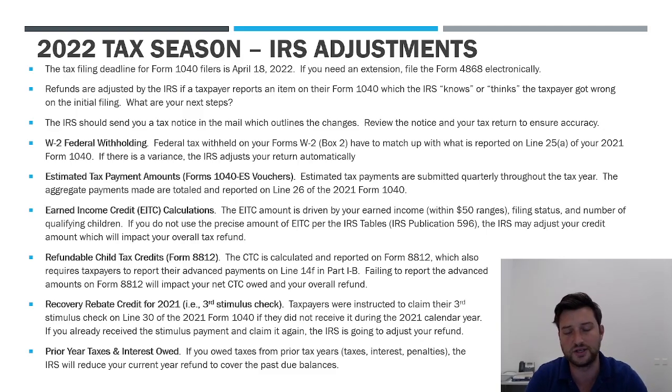The other issue we're seeing is there are taxpayers that genuinely never got it, right? They never got that third stimulus check, so they're claiming it on their tax return, but the IRS nevertheless thinks they did get a payment, right? And so taxpayers are getting their returns adjusted automatically when in fact they never got a payment.